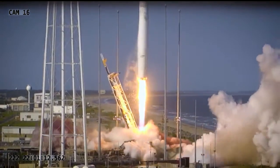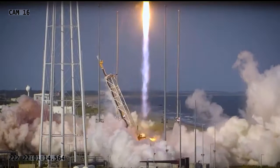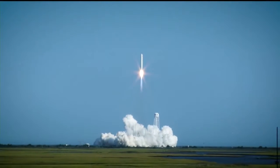And we have liftoff of Antares for NG-60 mission in the Wallops Flight Facility.